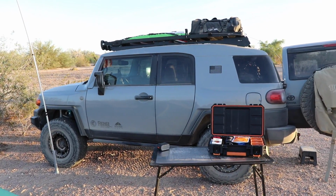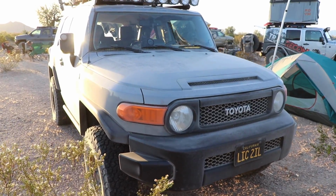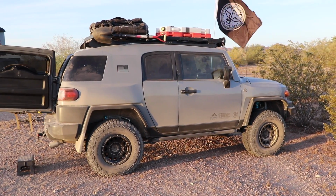I don't wheel with a lot of guys with the FJs, but I love them. Tell everybody about your FJ. So this is a 2013 FJ Cruiser Trail Teams. I've had it for about a year and a half, almost 2 years. And actually, it's been bone stock for 99% of that time. It's taken me absolutely everywhere. I've had an amazing time with it so far.